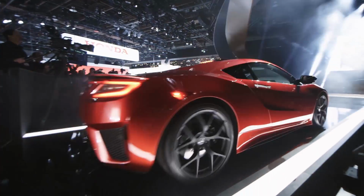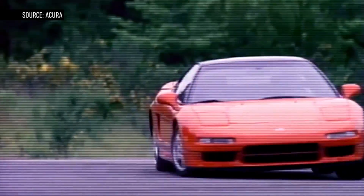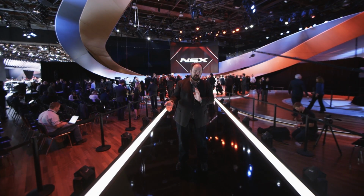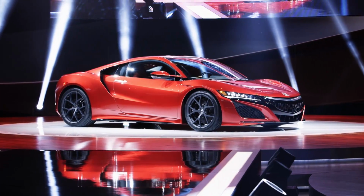And then there's the NSX. Now this supercar first began life back in 1990, and that first generation vehicle was produced until about 2005. Well, Acura announced in 2007 they were going to work on a second generation car, and we're finally here with the first customers being able to take delivery of their cars at the end of 2015.